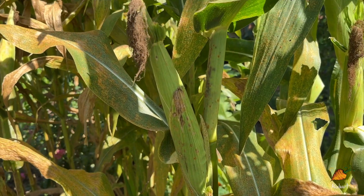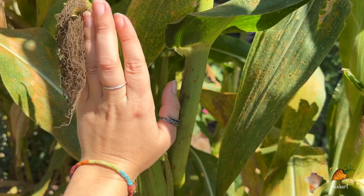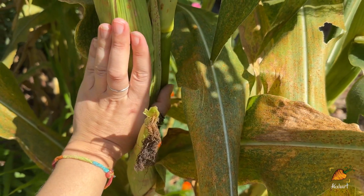Check out how big the ears of corn on my popcorn are. This is my hand, right? It is like 2 hand lengths. My hands are like really average size. They're not super small either.